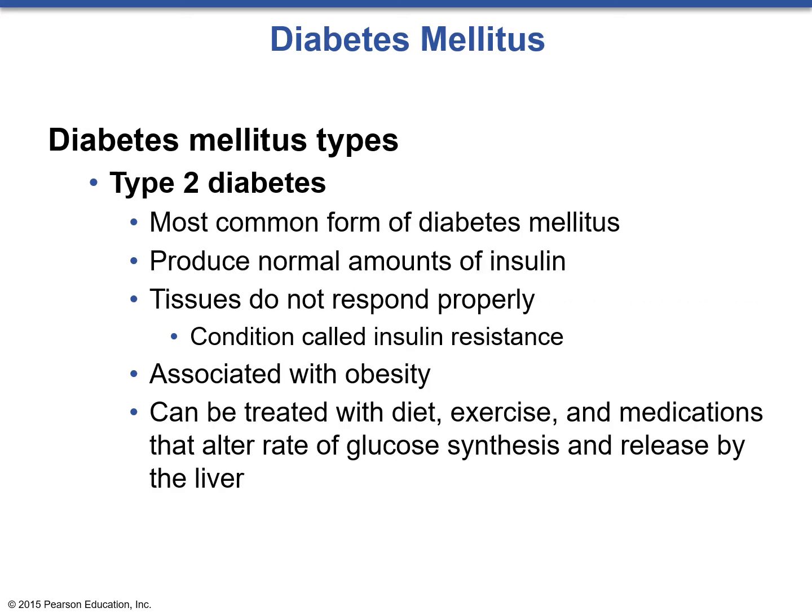The other type of diabetes used to be called adult onset diabetes, but is now called type 2 because we found it with children. Type 2 diabetes is the most common form of diabetes mellitus, making up approximately 90% of all diabetes cases. You typically produce normal amounts of insulin. However, your receptors are not working properly. So the insulin that you have, you can't use. This is why this condition is often called insulin resistance. This type of disease is often associated with obesity and other chronic diseases. Type 2 diabetes can be treated with diet, exercise, and different medications that alter the rate of glucose synthesis and release by the liver.